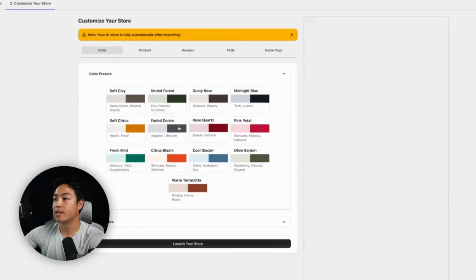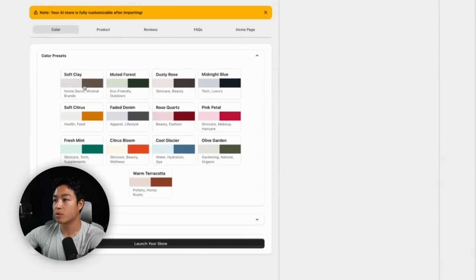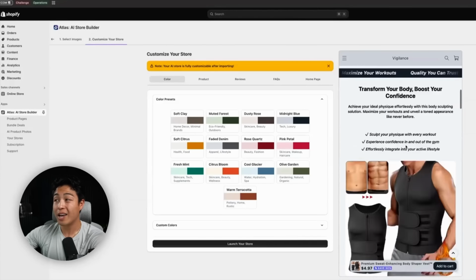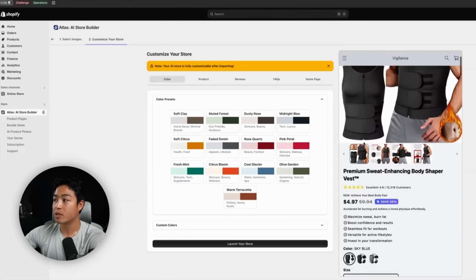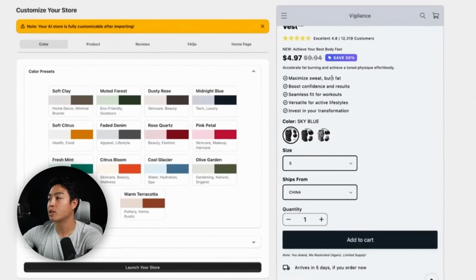So after that, you go to continue, and then from here, you just select your color scheme, whichever one that you like. I recommend going as basic as possible. So let's just say we wanted to go with this tech luxury. And as you can see, it has built us a high converting product page. It scanned this entire listing to figure out what we're selling, what the main angle is. And it was able to build a product page. I mean, if you just look at the copy as well, maximize sweat, burn fat.